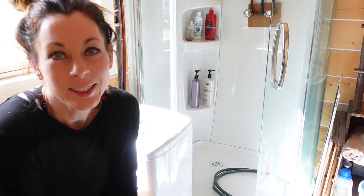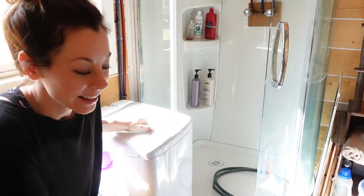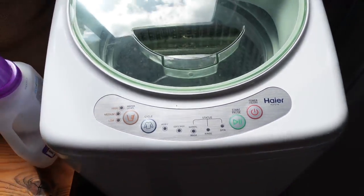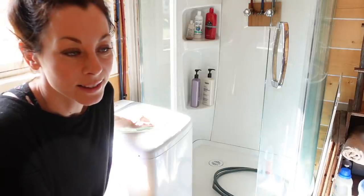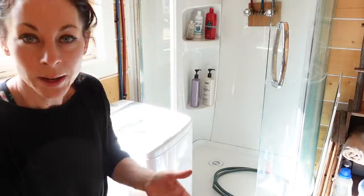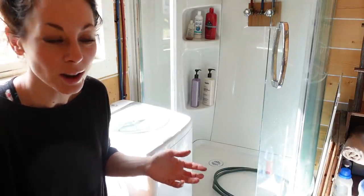Off-grid laundry. Hey guys, I thought I would show you. I'm going to do a couple of loads of laundry at our cabin, and I thought I would show you how we do it. I bought this little hire apartment washing machine a few years ago. I had this obsession about doing laundry off-grid, and I went from doing it by hand or doing it in all different sorts of off-grid systems that I had looked up online.